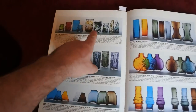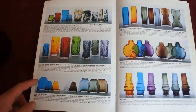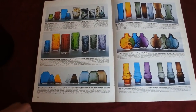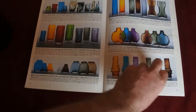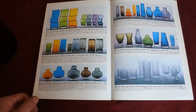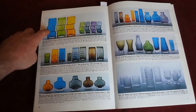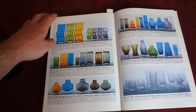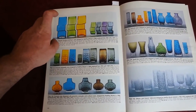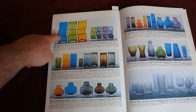You have the knobbly and streaky range up here. A lot of this stuff is designed by Jeffrey Baxter in the 60s. And some of this really does pull some good money. Here we have the drunken bricklayer. It is one of the rarest vases, and also at the same time, because of the money they pull, one of the most faked.